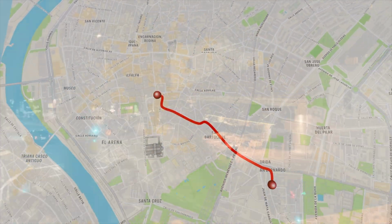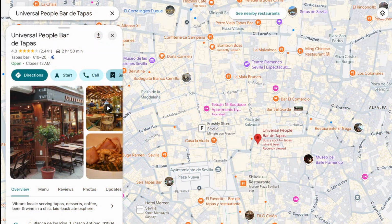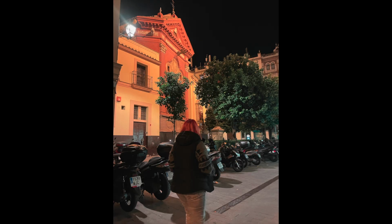Many of the places we discovered, we did so just by walking and liking the vibe. However, Universal People Bar was at the top of our list thanks to some TikTok recommendations, and we absolutely loved it. Solomillo al whiskey can be found at most Sevilla tapas places, and it is a must try. It doesn't look like much, but the sauce is amazing.